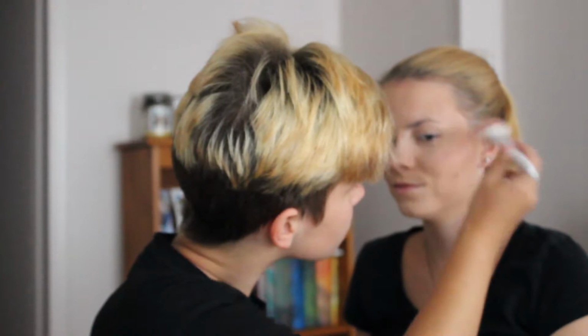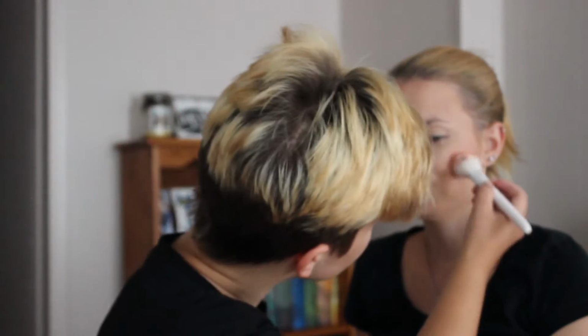Now we're gonna go in with blush and... Are you using this one? Nah. I'm gonna use the other one. We're gonna use Wet n Wild's Color Icon Blush in Mellow Wine. We're gonna highlight with the Becca Shimmering Skin Perfector in Champagne Pop.